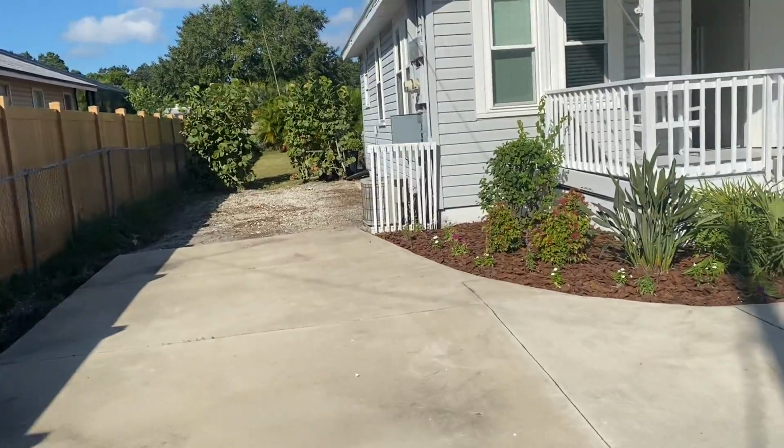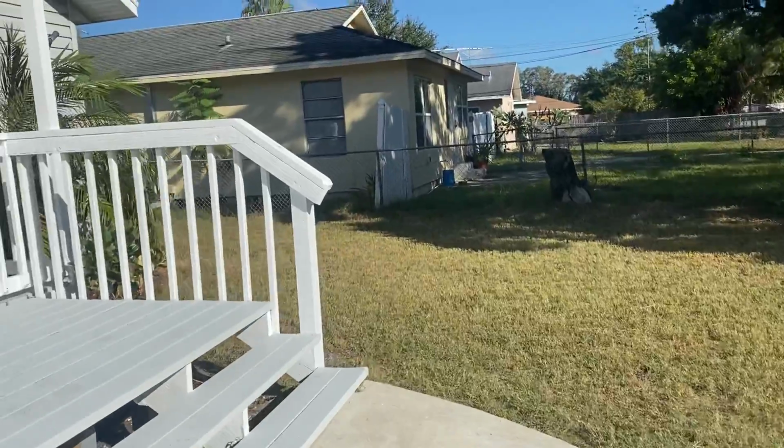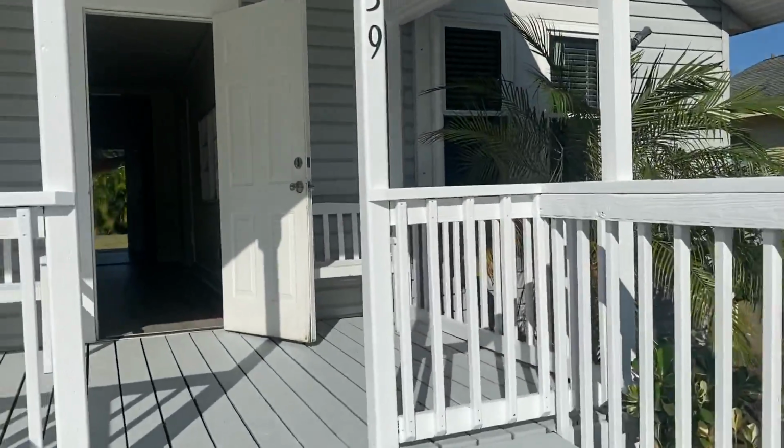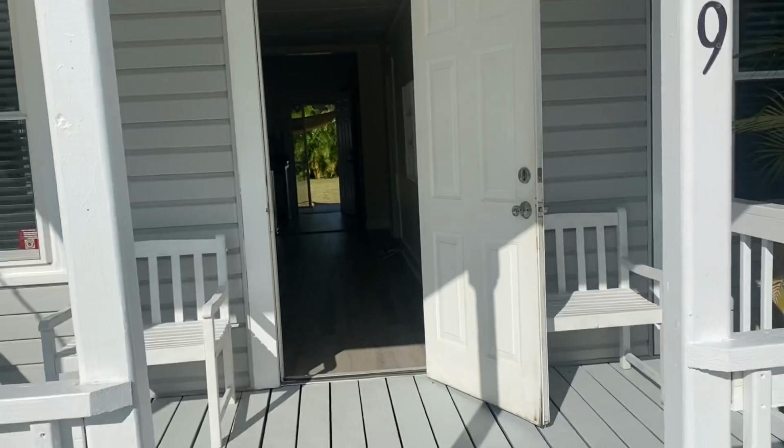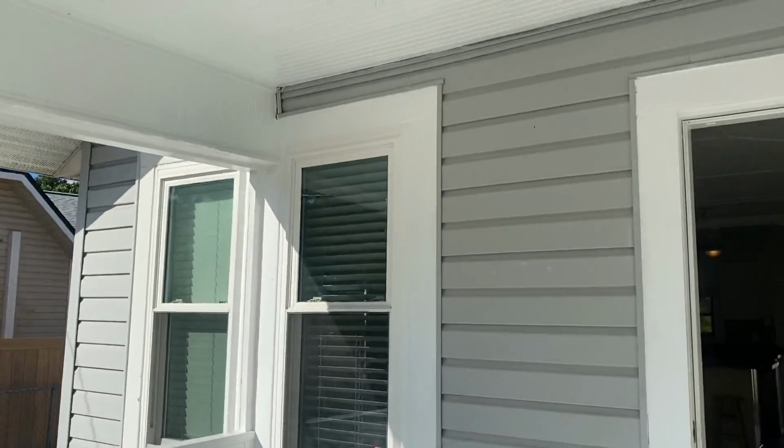The driveway was added recently with the sidewalk. It has been recently painted. Front porch.